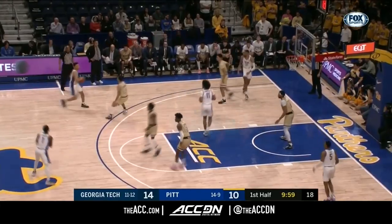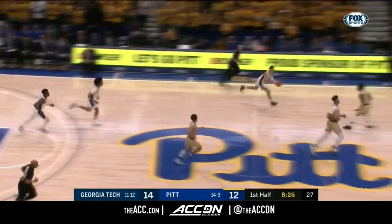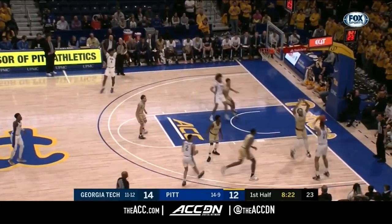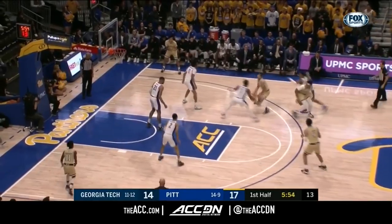Things that Pitt has done well about this zone is being able to get second chances. Nice little find to Champagnie. Opportunity to get it down low to James Banks. So sometimes you've got to give your big guy a touch, especially if that's a guy on his back. Baseline jumper for Terrell Brown. 7 or 8 in the ACC.